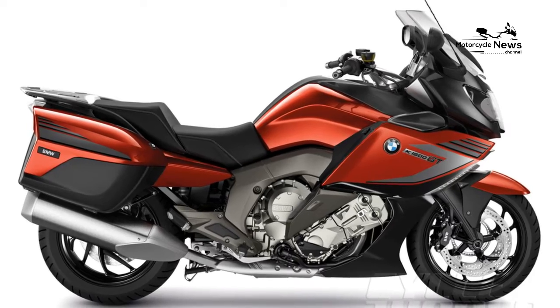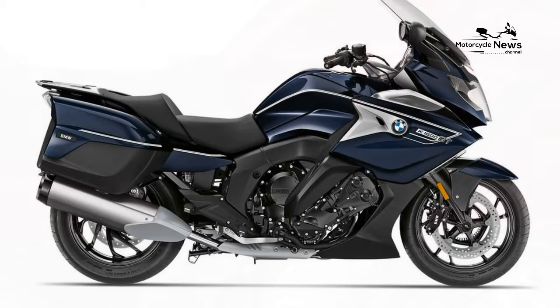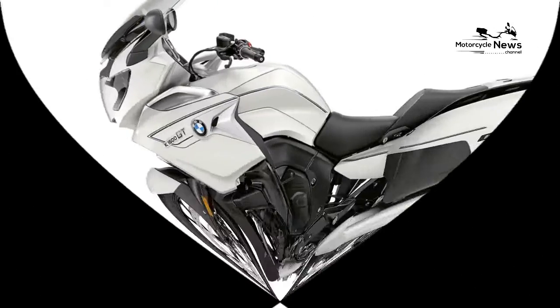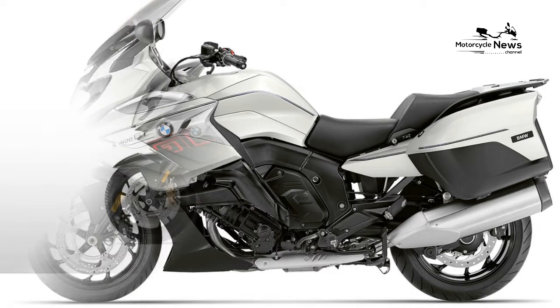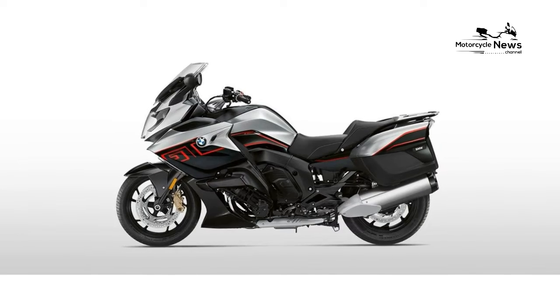Front tire: 120/70x17. Rear tire: 190/55x17. Front brakes: 320mm floating discs with 4-piston fixed calipers. Rear brake: 320mm disc with dual piston floating caliper. ABS: cornering aware ABS standard.